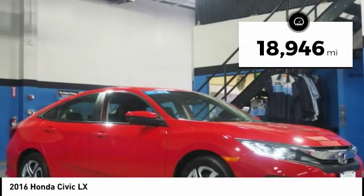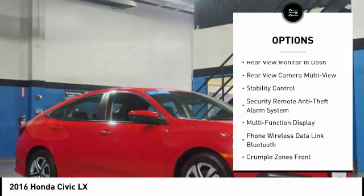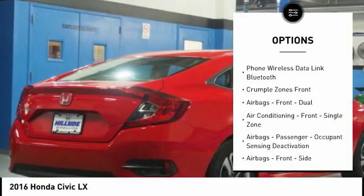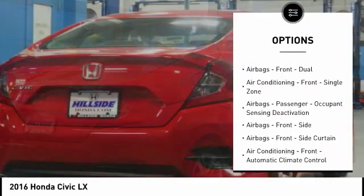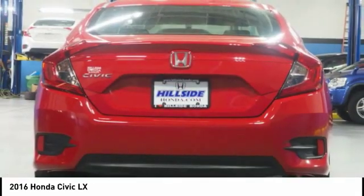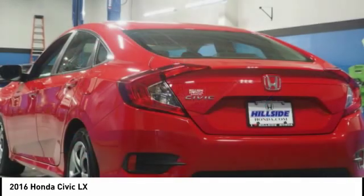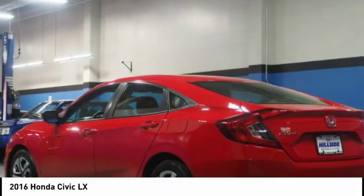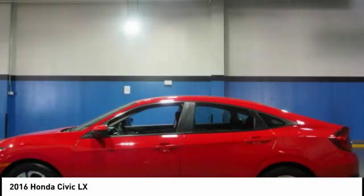Here are some of this vehicle's great options: traction control, stability control, cruise control, child safety locks, power brakes, tachometer, electronic brake force distribution, power windows with safety reverse, multifunction display, one-touch windows, too. This beauty will make even your house keys jealous. Drive it today.